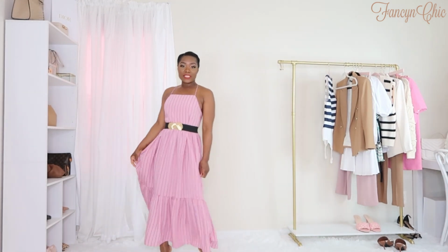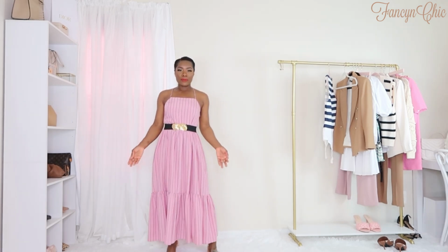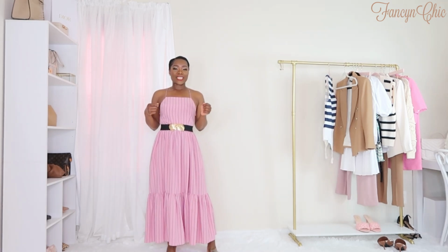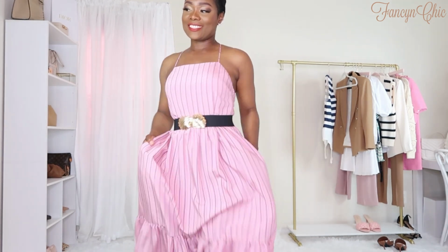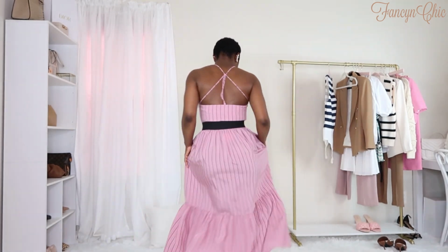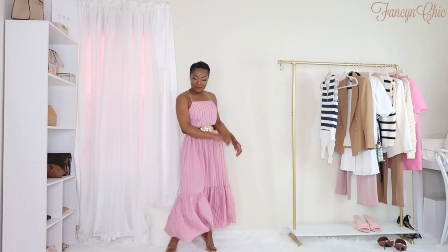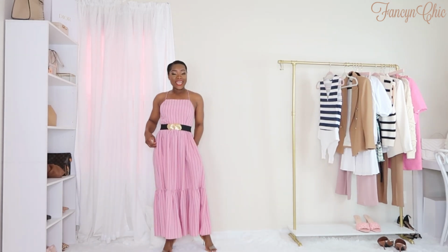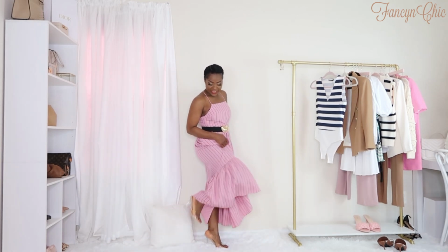So guys, yes, the belted look. I don't really like it with the black belt. I think a cream belt or a brown belt would do. And some nice denim jacket and you should be good to go. But yeah, so this is the look. This dress will look nice with some kicks as well. But I'm just wearing it with my clear heels.